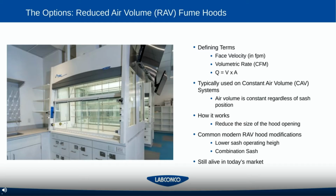The next term is volumetric rate, also sometimes known as airflow, but this is the amount of air that is being moved through the fume hood over a period of time. So the volume of air over a period of time, it is measured in cubic feet per minute, or CFM. These are directly related. Face velocity and volumetric rate are related with the equation that you see here. Q is the volumetric rate, V is the face velocity, and A is the area of opening. This is important because the effect of one of these variables affects the other ones.